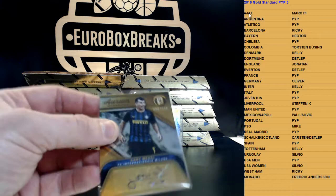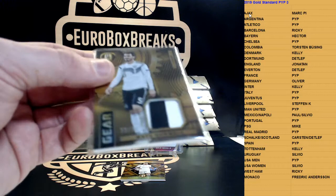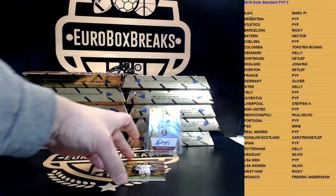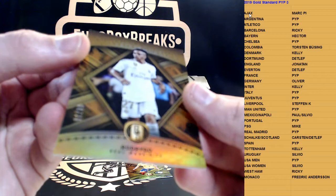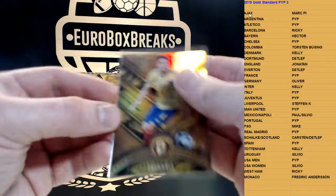All right, our relic is a patch, and that is number 279, Mats Hummels, Germany. Has Olli. To 79. And we got base for Rodrigo, Real Madrid to 79. And we got base to 79 of Santiago Arias for Colombia. Colombia's Torsten.